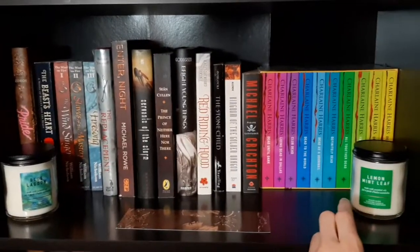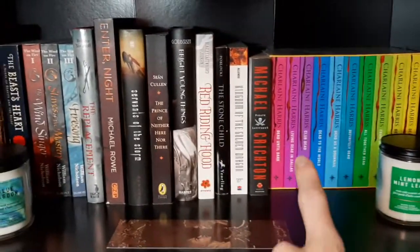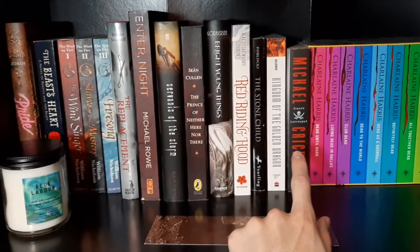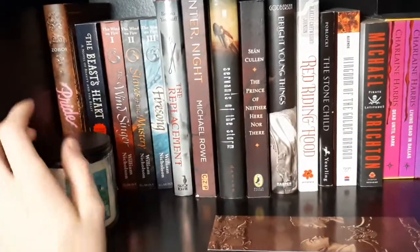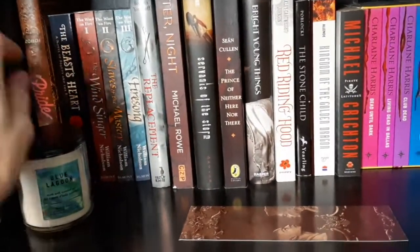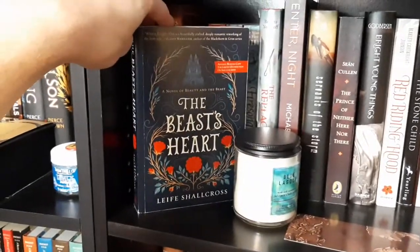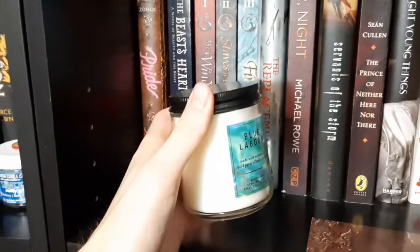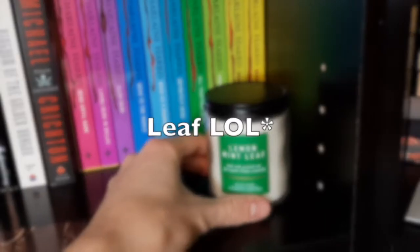Moving up to the top shelf, we have the whole Suki Stackhouse series, still in the plastic, haven't opened that yet. Some Michael Crichton, author of Jurassic Park, except this is his other one, Pirate Latitudes, I think. And then we got some random books here. Pride over here. And then The Beast's Heart, which is a retelling here as well. And then we have Blue Lagoon candle from Bath & Body Works. Lemon Mint Tea, also from Bath & Body Works.